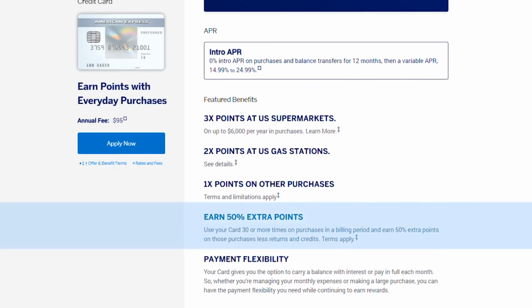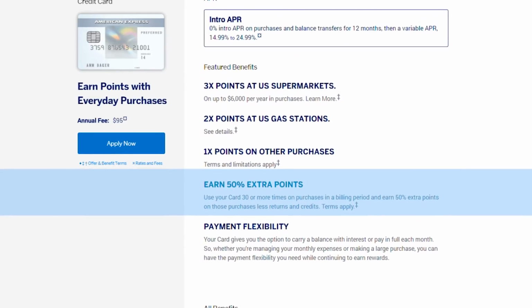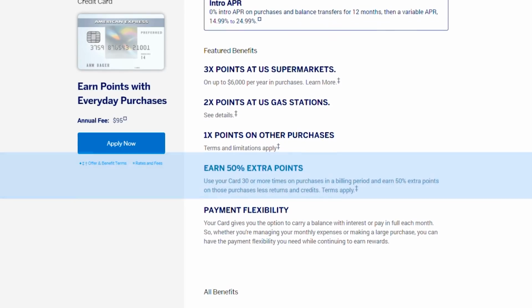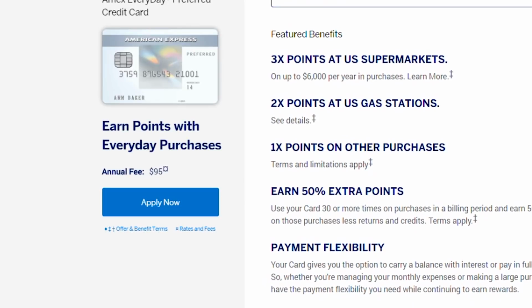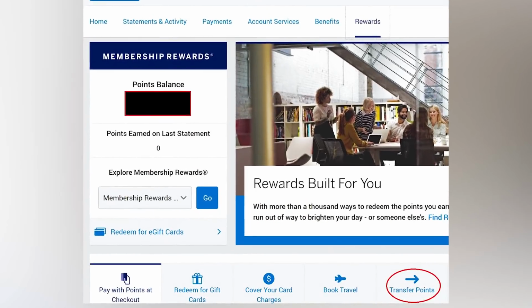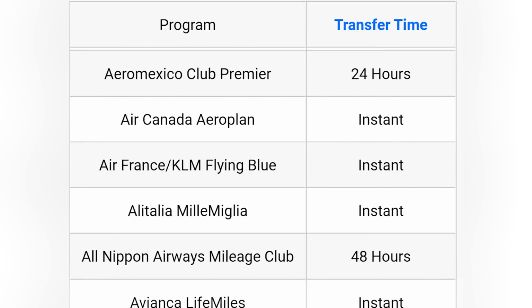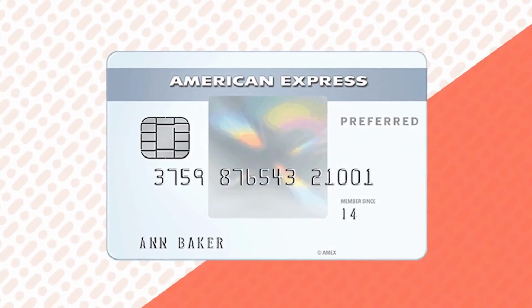And if you make 30 or more purchases in a billing period, you're going to earn 50% more points on those purchases. The annual fee is $95, so it's much lower than the other cards I mentioned, which could be a way that you could have your Amex points transferable to partners without having to spend a higher annual fee. If you decide to get this card, it's definitely worth trying to make 30 transactions per month.